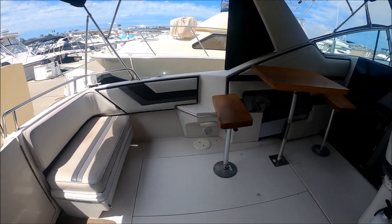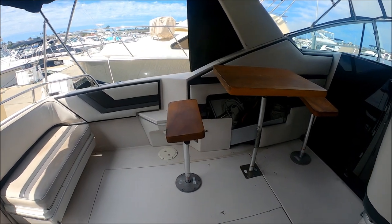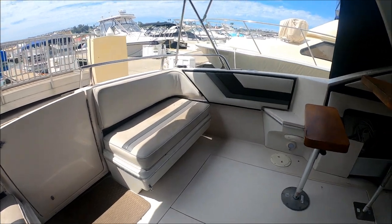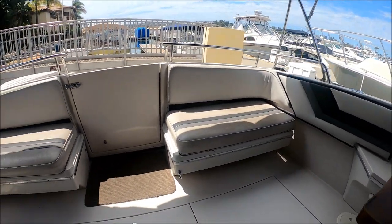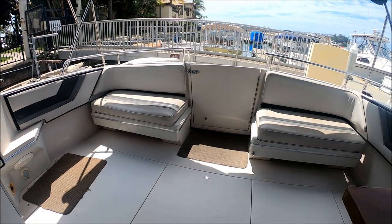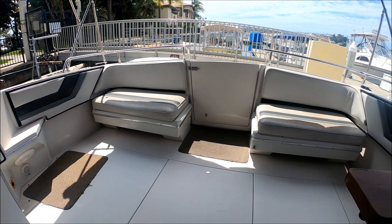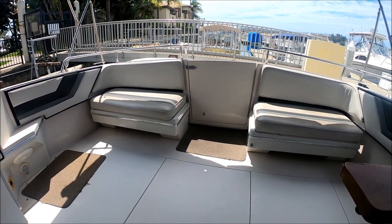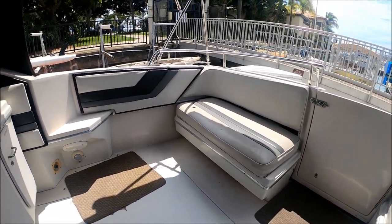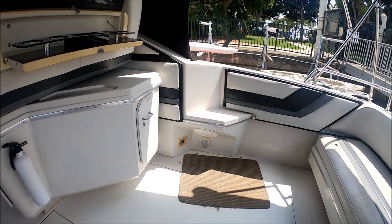to port. We have a custom table with seats that are removable. Along the aft transom right there, we have bench seats which have storage up underneath. Now, at some point in time, you can make a filler cushion and have a full transom bench seat. Circling around, note in the corners we have steps to access the bow.